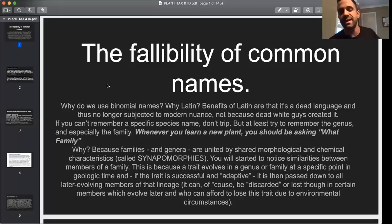Some lost them. They just didn't prove adaptive. A mutation occurred, and that mutation was the loss of betalain pigments. So they were secondarily lost. That's the word for it, secondarily lost. But generally, you get the idea: that trait is passed down and all descendants have it.